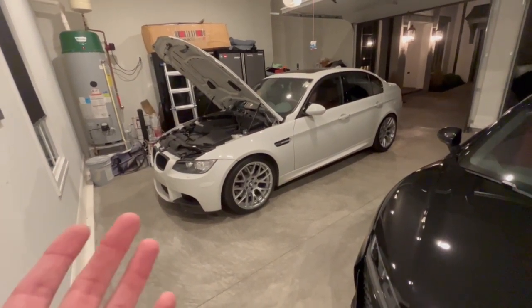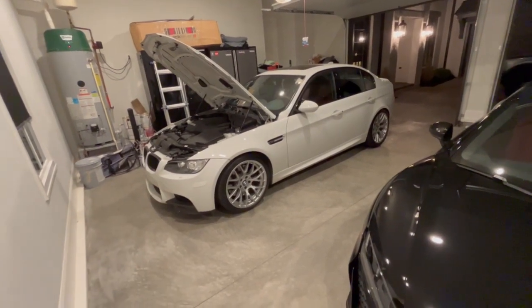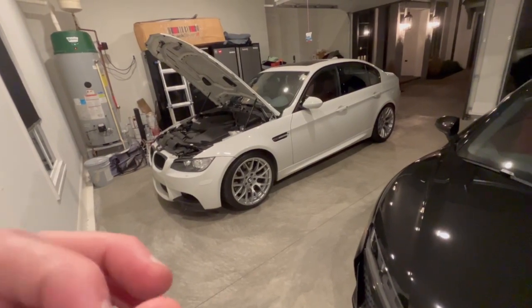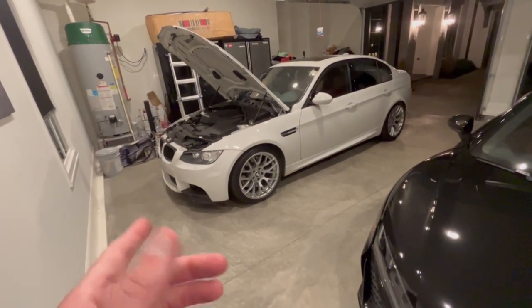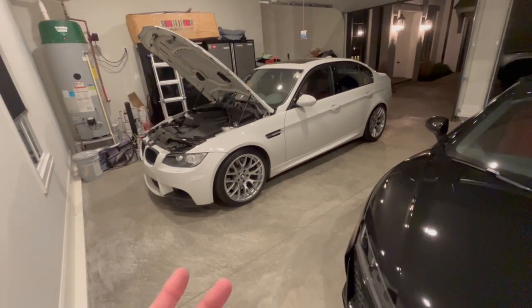Mine has 54,000 miles on it. Overall, it's pretty darn clean. I wouldn't call it mint condition, but if that's a 10, I'd put it up there with an 8 or a 9 overall. A couple little chips here and there, but overall I was just really happy.